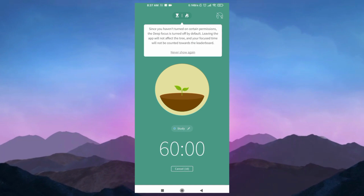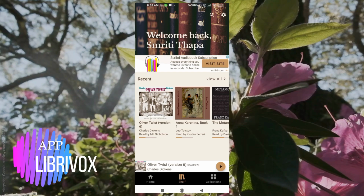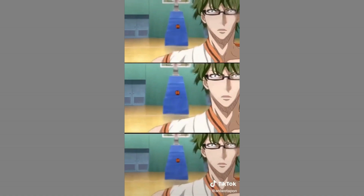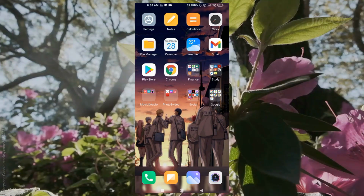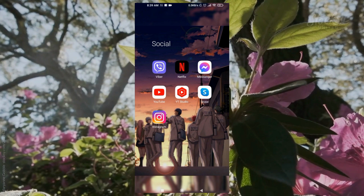In another folder, that is the music and audio folder, I have Music, Lexis Audio Editor, and LibriVox, which is an audiobook app, and currently I'm reading Oliver Twist on it. Moving on, we have the photo and video folder. We have VSCO, PicsArt, InShot, and Fonto, where I usually edit my videos as well as my pictures and thumbnails for YouTube. And then on social, we have the basic social networking apps.